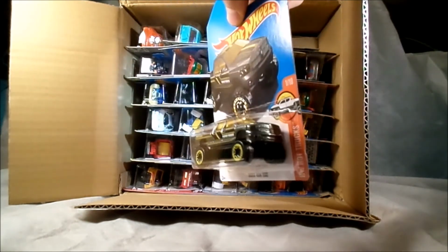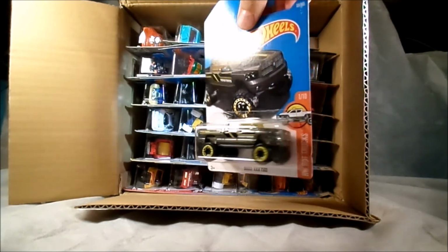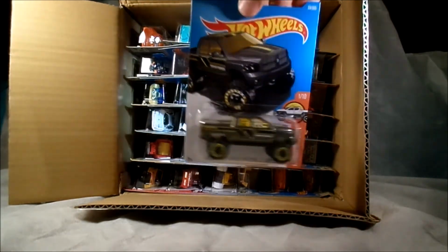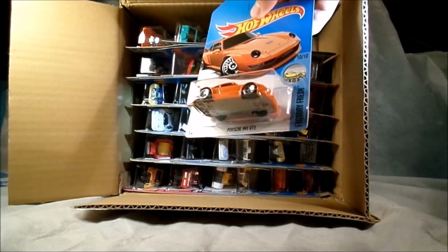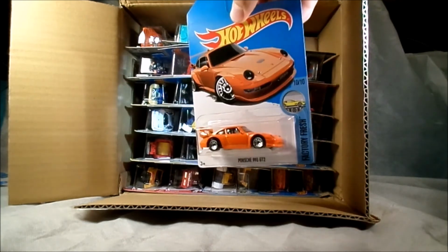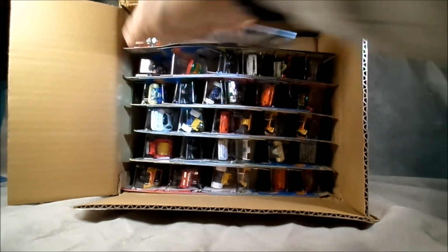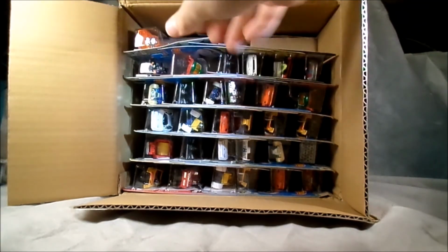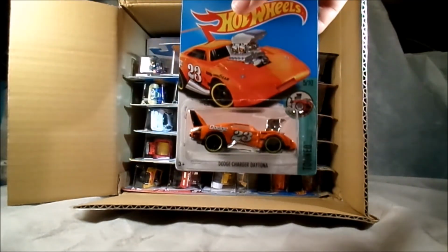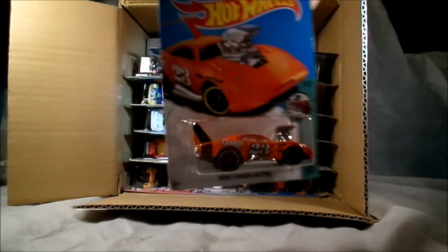That one's kind of falling off there. That's the Dodge Ram in a kind of a charcoal gray with a white bed liner and interior, yellow windows. Next, the orange Porsche. That is the 993 GT2. Nice. That was also in the B case. And so was this one, Scooby-Doo. And this one was also in the B case. That's the tuned Charger Daytona in orange.